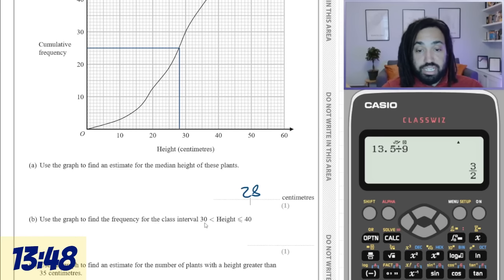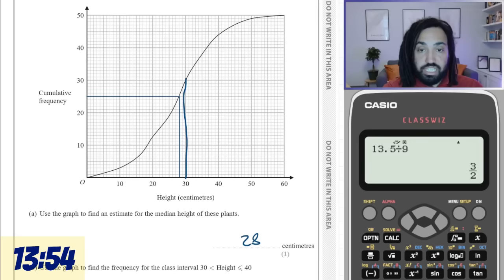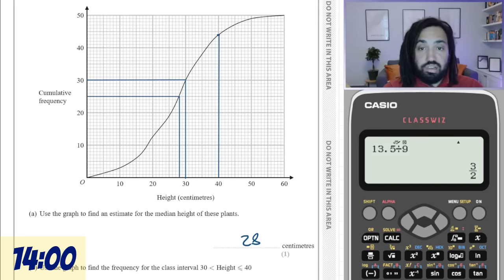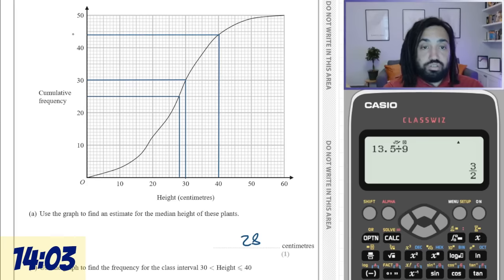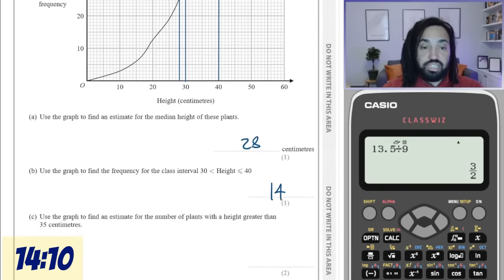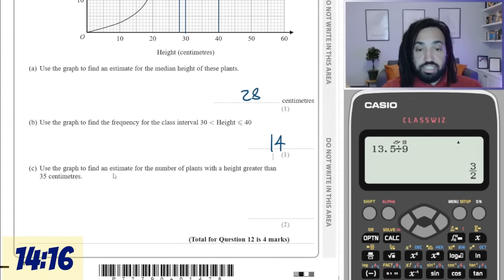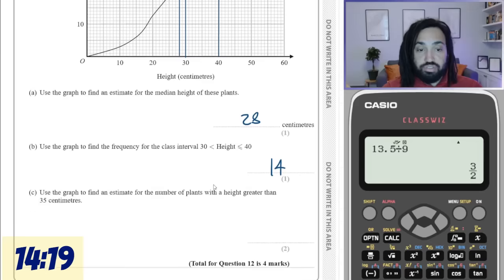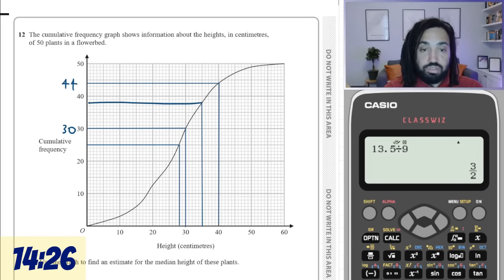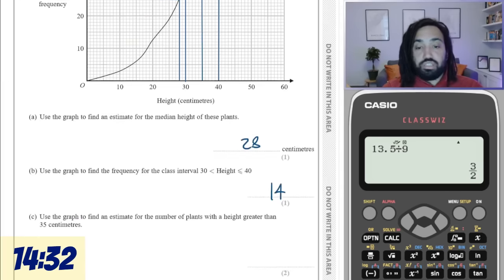Use the graph to find the frequency in the class interval between 30 and 40. Okay, so we go up to 30 and across, and then we go up to 40 and across. So this is 44 and this is 30, so the gap between them is 14. There are 14 people in between those 2 points. Use the graph to find an estimate for the number of plants with a height greater than 35. Okay, fine, so we go up to 35, go across, that's 38, so the ones above that, there are 12, so the answer is 12.